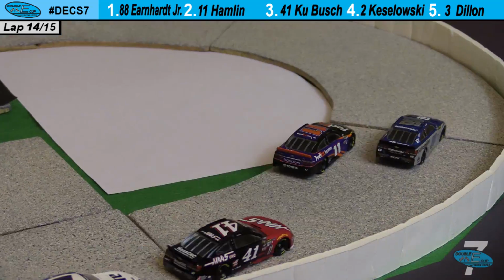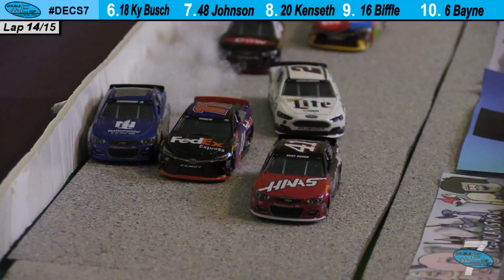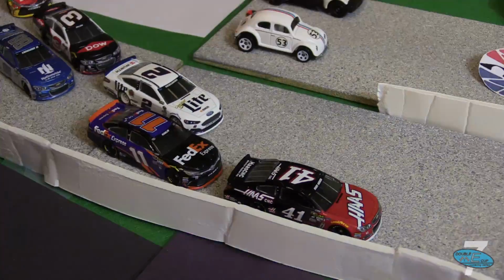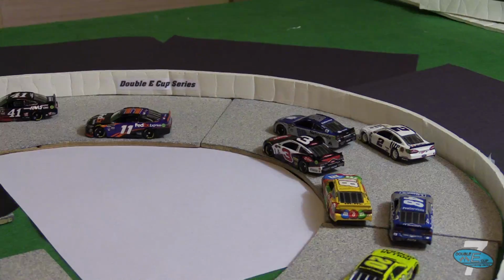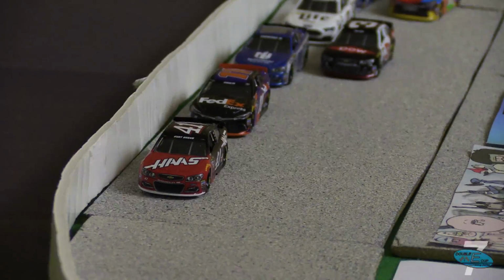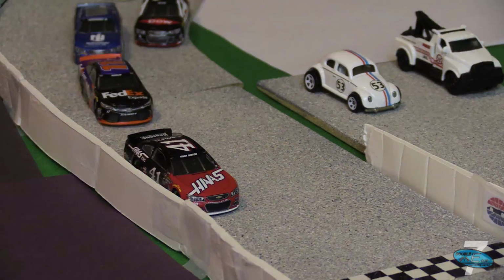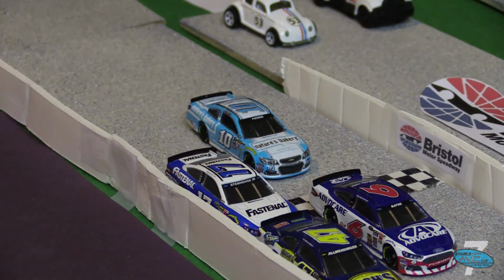Dale Jr. now with the preferred lane to the outside of Hamlin. Hamlin gets loose. They make contact. Kurt Busch makes it 3 wide. He slips into the lead. Brad Keselowski now is trying to sneak into second. Final lap, Hamlin trying to make a run. Keselowski's in the wall. People still scrambling all over the place. Kurt Busch now has got 2 more corners to try and bring it home. And Kurt Busch is going to do it.